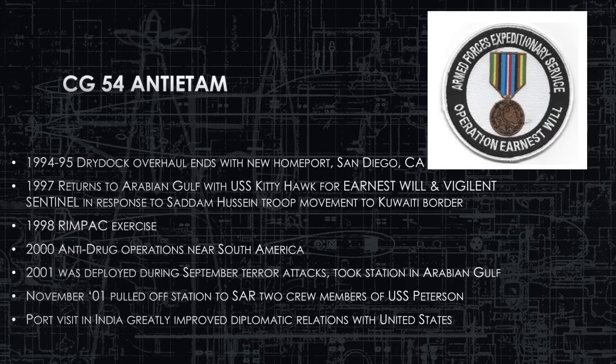1984, 1985, she goes into dry dock and overhaul and ends with her new home port in San Diego, California. In 1997, she returns to the Arabian Gulf, this time with USS Kitty Hawk, for Earnest Will and Vigilant Sentinel. These are two operations that happen very close to each other, so a lot of times if you get credit for one, you're also part of the other one.